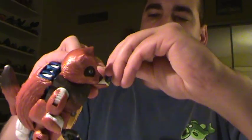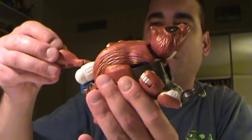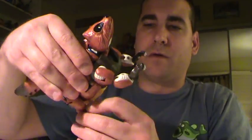It's pretty simple. Actually, before I get to the complete transformation, he does sort of have a third mode, which really isn't a third mode. It just has him in a different pose. You see he's sort of standing there, and then you can rotate his arms around. Flip up his head like so. Flip the back legs down. And there you sort of have, let me get the head in a better position, him in a more natural pose there.